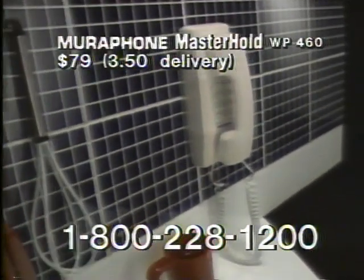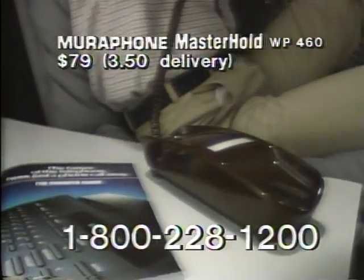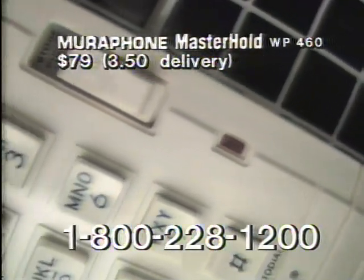I found it in the Sharper Image phone catalog. My new wall phone, the Mura WP460 with Master Hold. Only Mura's Master Hold lets me put an incoming call on hold here and on any extension in the house, regardless of make. And the Mura 460 has a 10-number memory and can switch between rotary and pulse dialing. I did my shopping right from the catalog and had my Mura phone delivered.